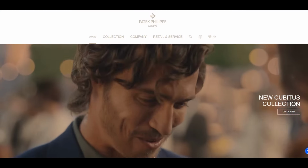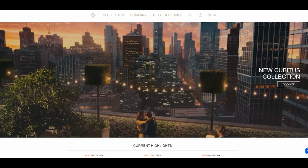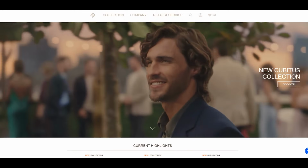Patek Philippe has introduced a new watch called the Cubitus. Let's talk about this thing. I will tell you, when I saw this initially, I thought it was a joke. It turned out it was not a joke. This is a real release. And I'll be honest, I hate it. I hate it. What do you think about this?